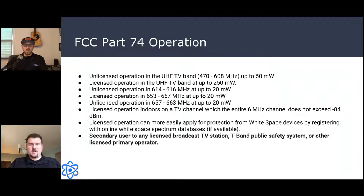We'll talk a little bit about VHF, and then some about what I've been calling alternate frequency bands, like STL band, ISM bands. I think we'll touch very briefly on AVTRAC band, DECT band, and that sort of thing. But when you're starting with these wireless systems, it's good to understand where are my systems operating and who else is there. So part 74, unlicensed operation in the UHF TV band. You're allowed to operate in 470 to 608 up to 50 milliwatts. Licensed operation in the UHF TV band can be allowed up to 250 milliwatts.